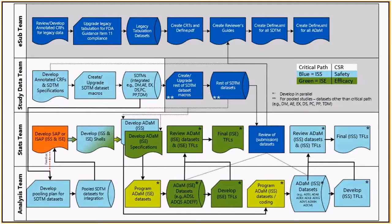When all that is done, when the data sets are done, we can have the stats team and the analysis team develop the tables, figures, and listings. And once the tables, figures, and listings are developed, again, those get reviewed by the statisticians, and final TFLs are created. We have a QC process that we apply on top of the validation.